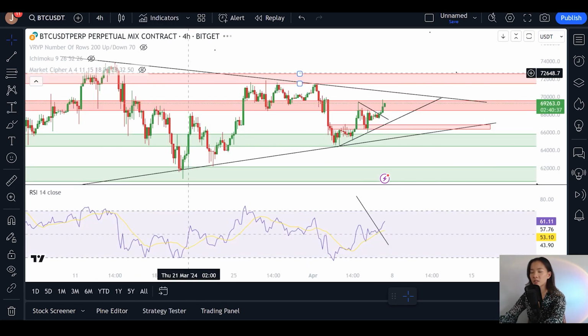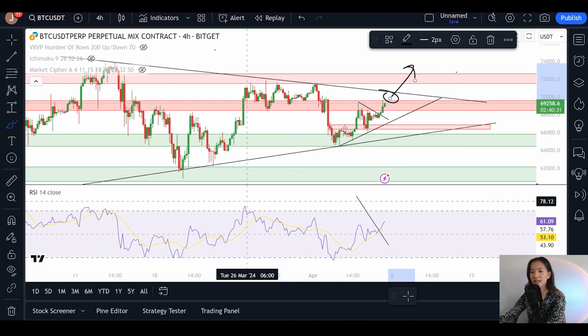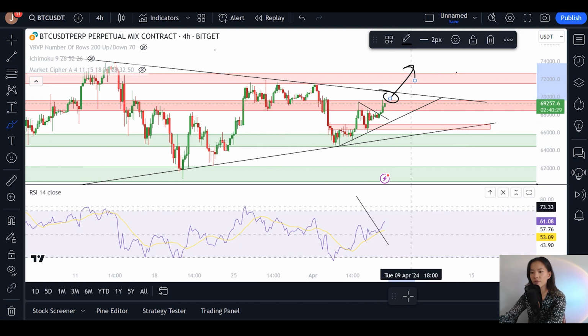So if we go back to the 4 hour time frame, it points to a breakout that looks something like that. But again, like I said, we need to see that breakout of that high time frame RSI downtrend and a maintenance above this short time frame uptrend here.